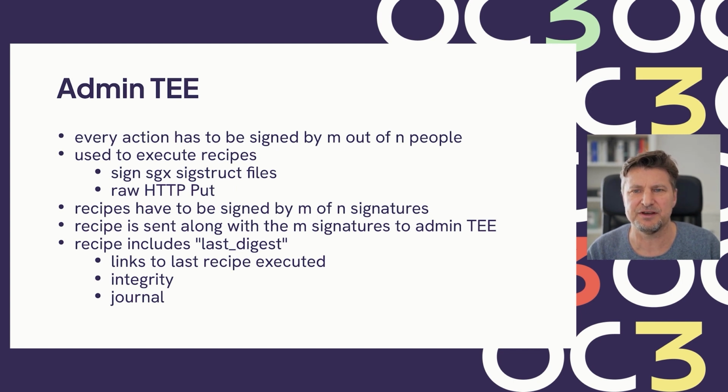One of the recipe types is signing, where the admin TE will create a signing key for a TE name and sign an SGX sigstruct file with this key. Another recipe type will execute a batch of raw HTTP puts to the Vault instance for any kind of Vault operation. Part of the recipes is also the last digest parameter, which is the hash of the last executed recipe. With this, everyone signing a recipe also signs the past history of admin actions, and therefore an admin can recognize that something is missing in the known history.